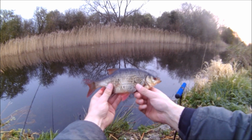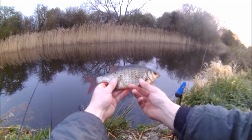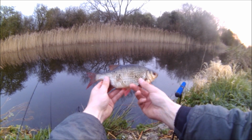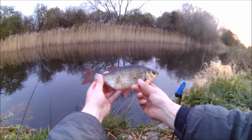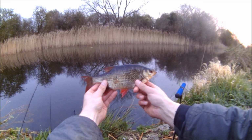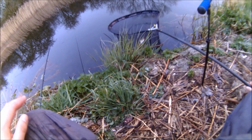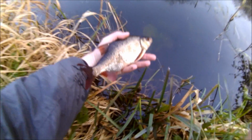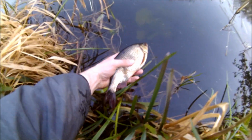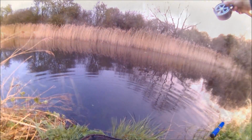Yeah, that rudd's got to be half a pound. It's been marked there, as you can see, probably by a pike maybe, bit of a split fin there. But what a lovely, lovely rudd. Away you go, Mr. Rudd. There we go. Let's go catch another one.